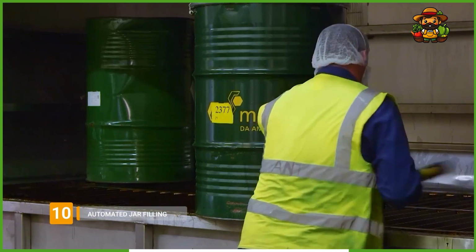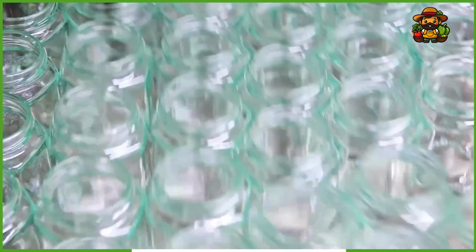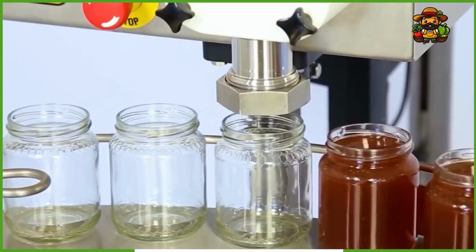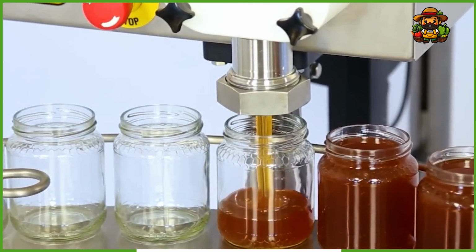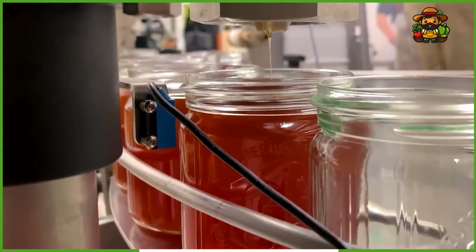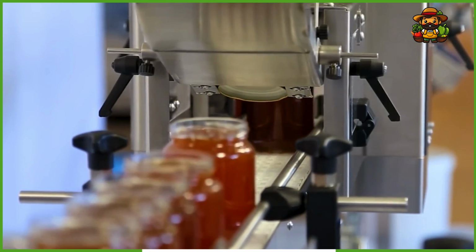The next stage is packaging, where automation takes center stage. Honey is pumped from the storage tanks into automated filling machines. These machines are programmed to fill jars with precise amounts of honey, ensuring consistency in weight and volume. Jars are placed on conveyor belts, moving in perfect synchronization under the filling nozzles. Each jar is filled quickly and efficiently, minimizing waste. This automation not only speeds up production, but also maintains the highest hygiene standards, as human contact is kept to a minimum.